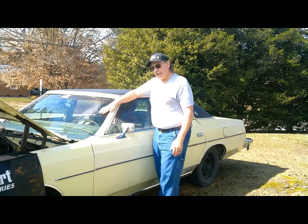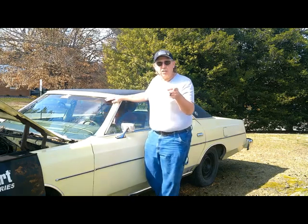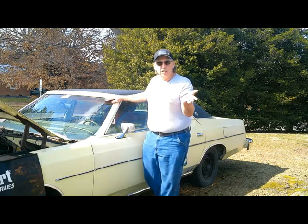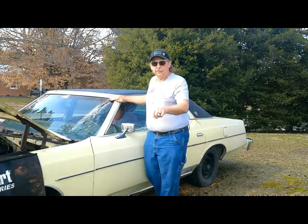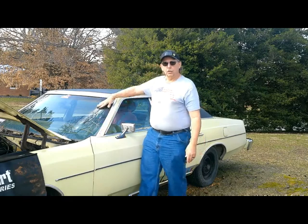This luxurious 1976 Ford LTD. 1976 Ford LTD. The beautiful LTD.